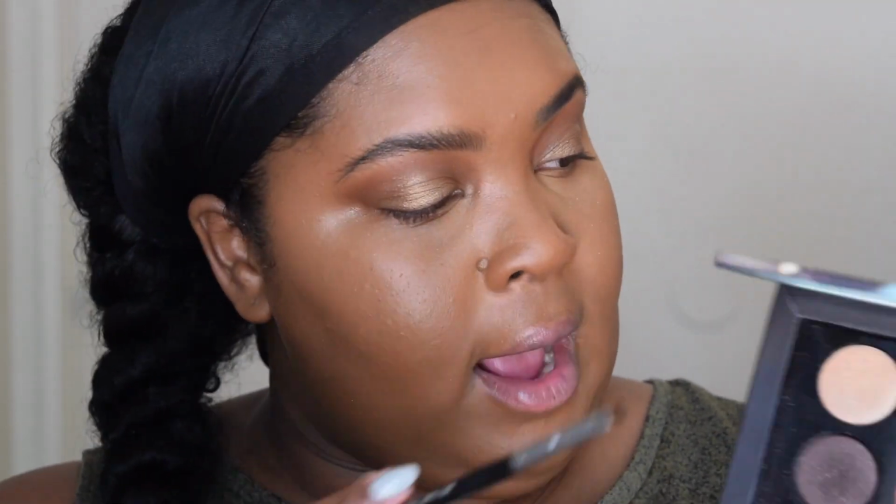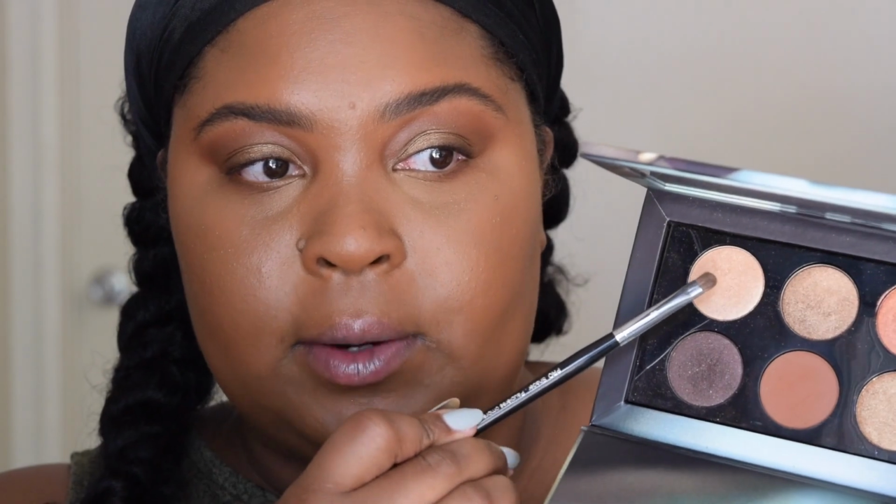I'm going to go ahead and move on to the brows. And I'm just going to quickly do this off camera, and then I'll be right back. Okay, so my brows are pretty much done. Just to amp up the bronziness even more, I'm going to go in with this shade right here on the inner corner, as well as the brow bone.